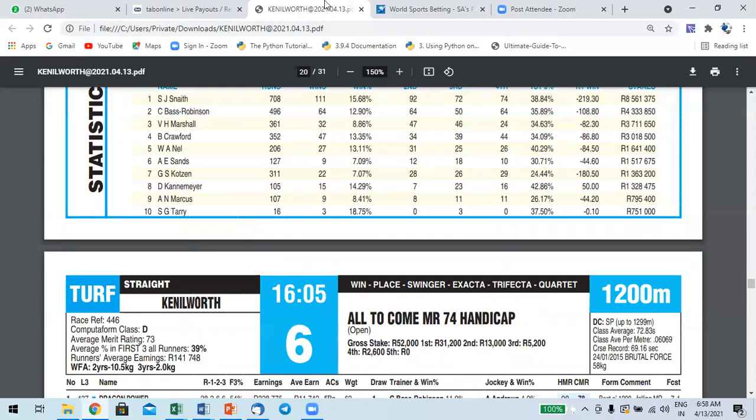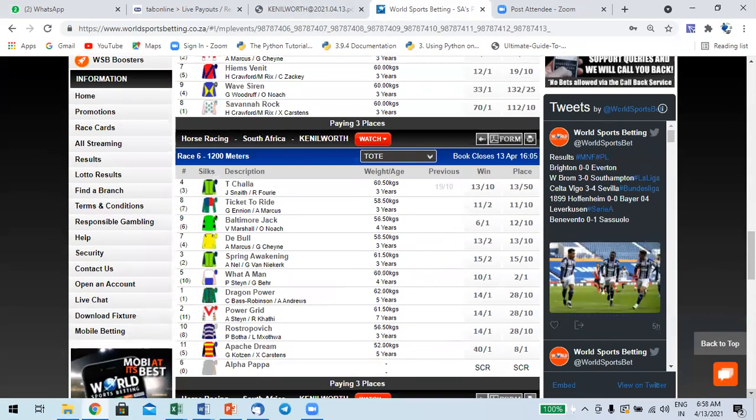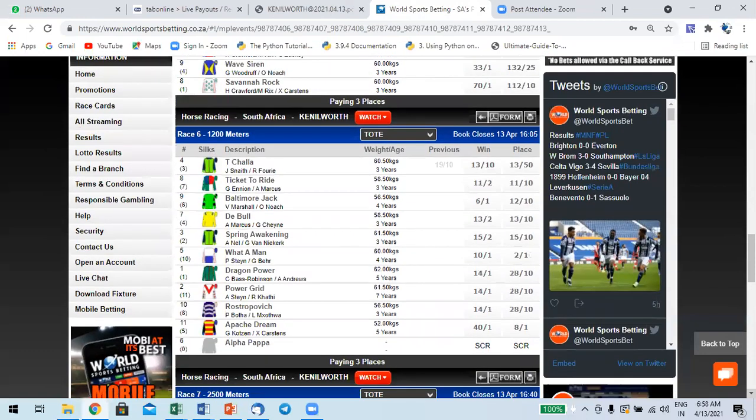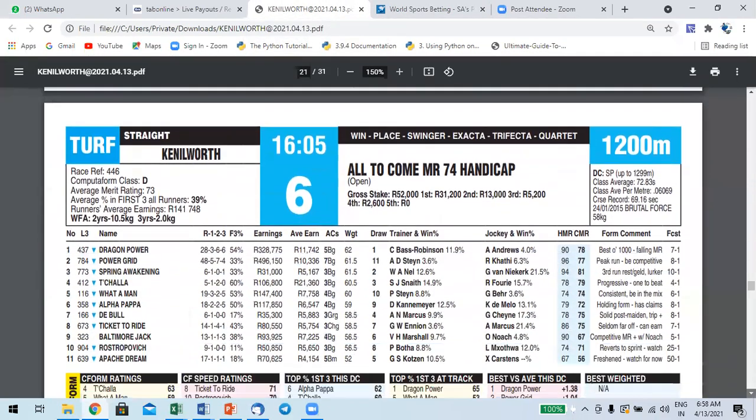All-comers Merit Rating at 74 handicap. Here the betting is as follows. Race 6, 13 to 10 T'Challa, 11 to 2 Ticket to Ride, Baltimore Jack 6 to 1, The Bull 13 to 2, 15 to 2 Spring Awakening, Waterman 10 to 1, 14 to 1 Dragon's Power. For me, the favorite is 13 to 10, but I think this race is much more open than that.